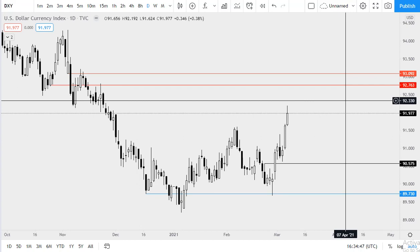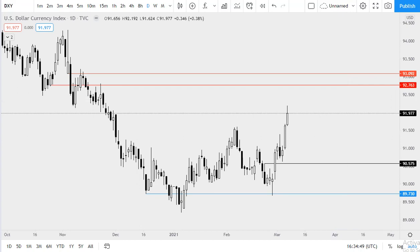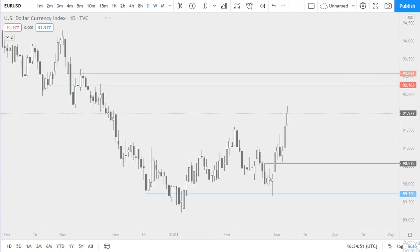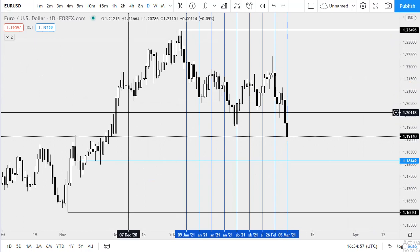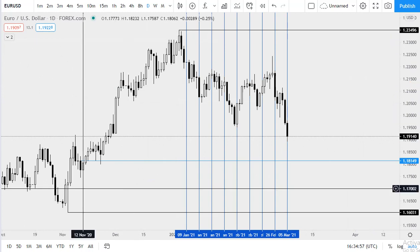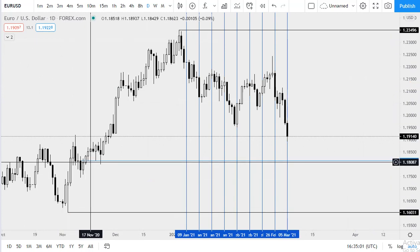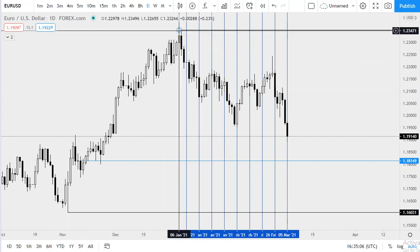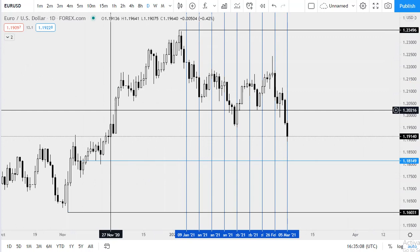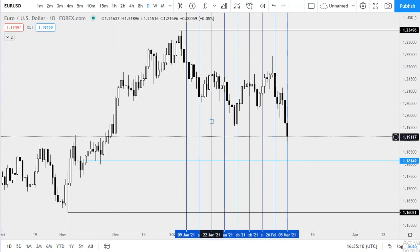So taking this into the currencies, if we look at Euro USD first, this is the daily chart. Here is the daily leg that we're working in, or the range that we're working in. These are weekly dividers from when this trend changed from bullish to bearish and it started hunting lower prices.